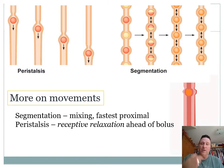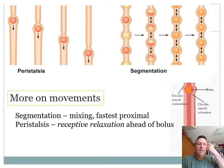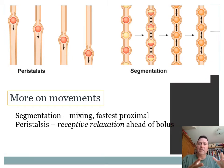It goes just one direction unless you're vomiting. It's going all the way through. And smooth muscle is different than skeletal muscle. Skeletal muscle needs a nervous impulse to contract. Smooth muscle also can have that, or it can contract under the influence of hormones like oxytocin with childbirth, or just stretching. Physically stretching it will cause it to contract against that stretch too.